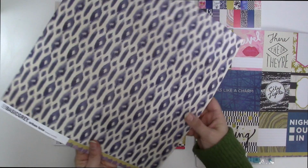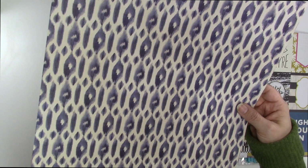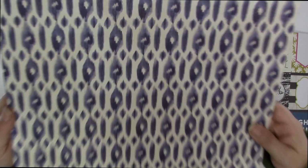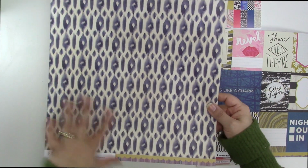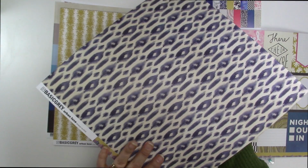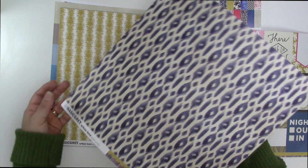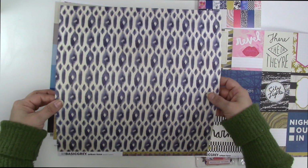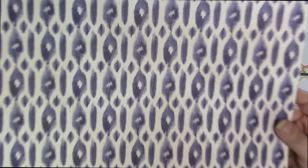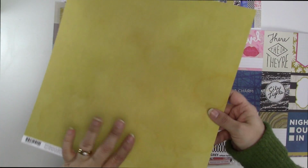The next paper is called Finesra. And it's really cool. I have to say, this is a beautiful paper. This would make a nice cushion. They make fabric as well, and I think that these patterns are, I can see why they're getting out of scrapbooking and focusing more on fabric, because this is very conducive to a pattern. You can definitely imagine this as a cushion. So it's very pretty, and the back side is this mottled gold color.